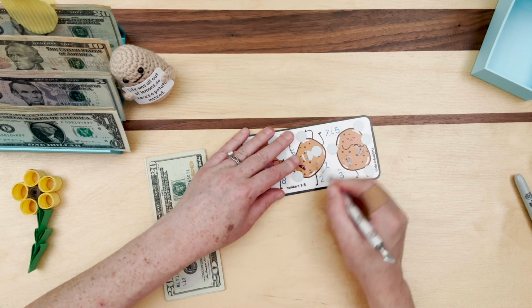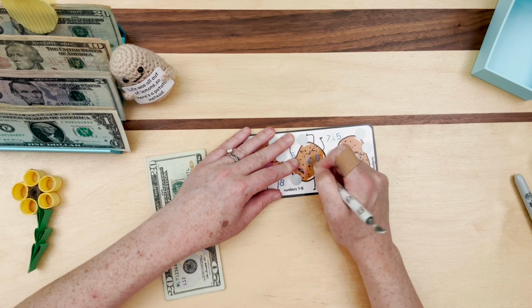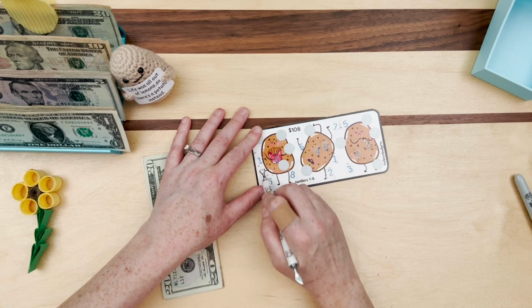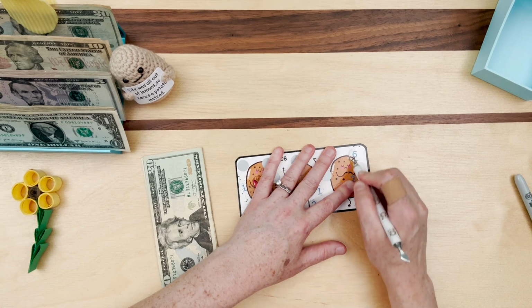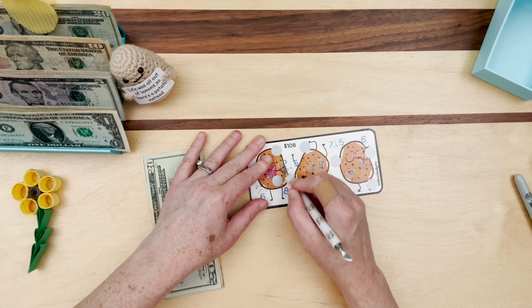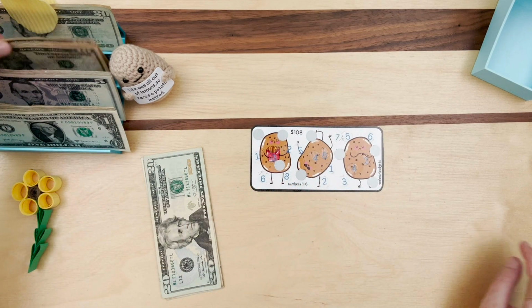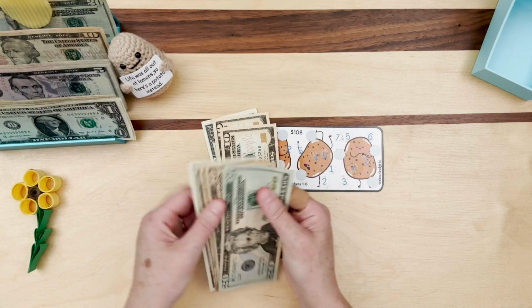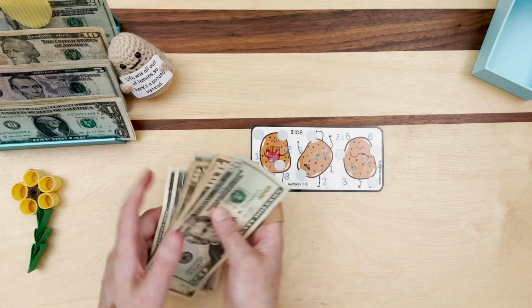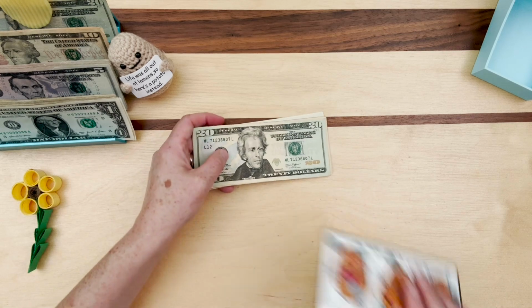So let me start with these two that are touching. So a 4 and an 8. So 8 plus 4 is 12. 12 plus 1 is 13. 13 plus 6 is 19, and we don't want to use 4 ones, so let's do one more. 19 plus 2 is 21, so we will add $21 to this today. So 10, 20, and 1. And if we have a lot of extra money at the end, we can just go back and do some more of these challenges. But for now, we have 20, 30, 40, 50, 65, 66, 67.